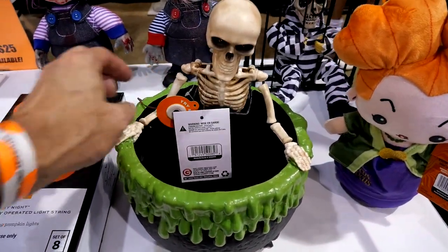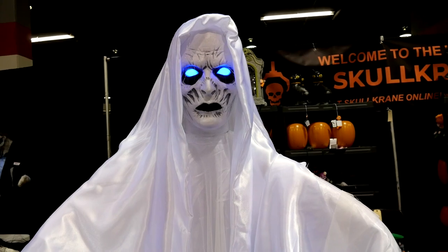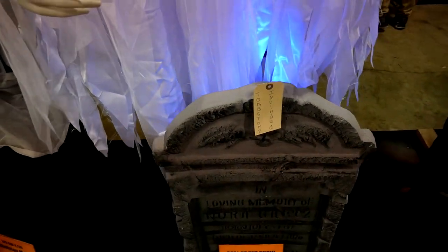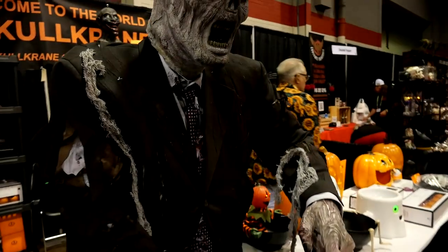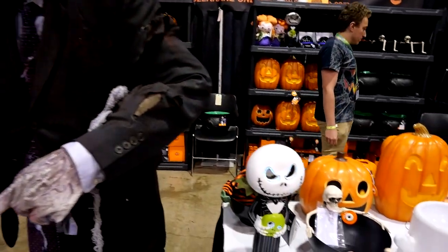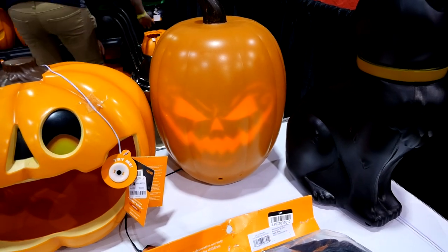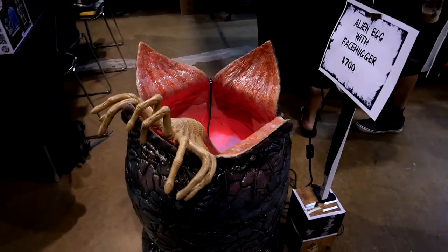I just started going. That's weird. Your eyes don't flicker in real life. Ghost. Feel them. Life-size Gary Ghoul. I like the other skeleton. He was having a good time jumping up and down in that bowl. Yeah, that was kind of cool. Do they have different faces, I wonder? That'd be kind of wild. Alien. Facehugger.